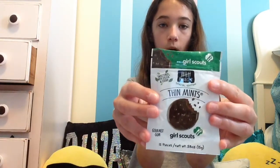Another thing that I got was a twirly towel. I usually have trouble putting my hair up in a little towel after the shower, so this will actually help me. I also got Thin Mint Gourmet Gum.